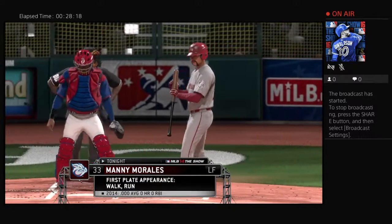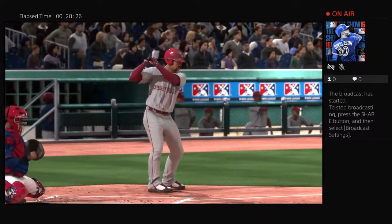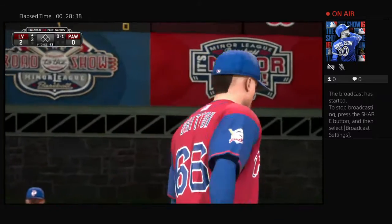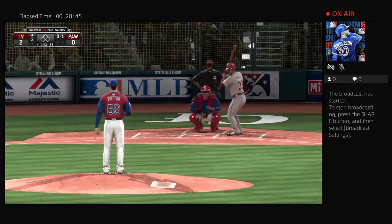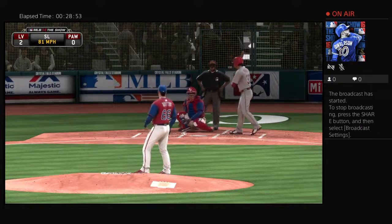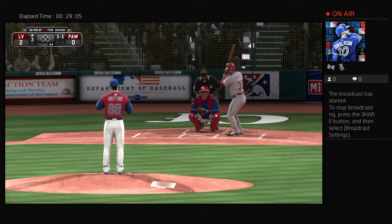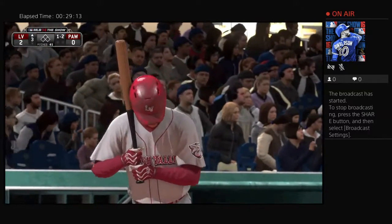Manny Morales is ready to go here as we begin the third. Left fielder, Manny Morales. In there, 0-1. That's over, but low. It's a ball and a strike. And he couldn't pull that one back as he clearly broke the plane to the plate, and that'll be ruled a strike.